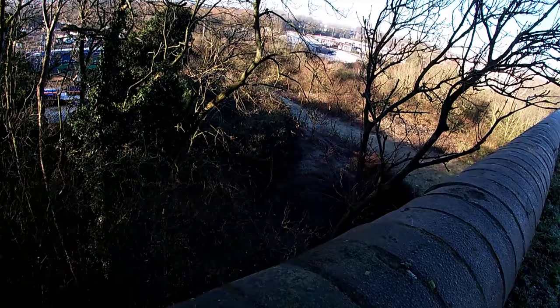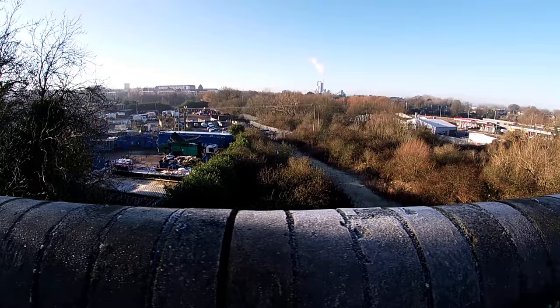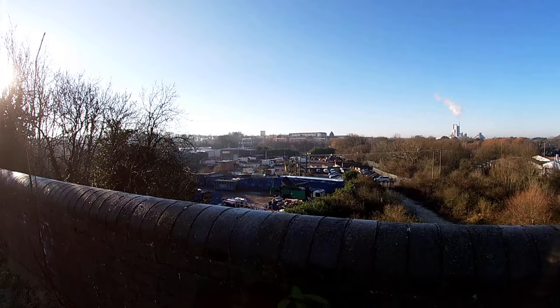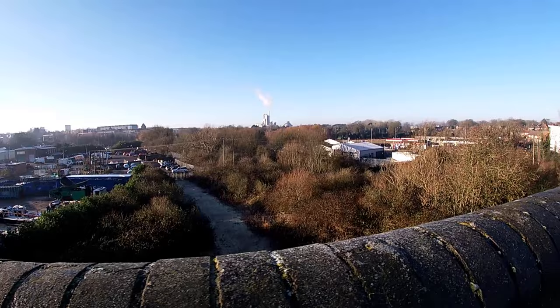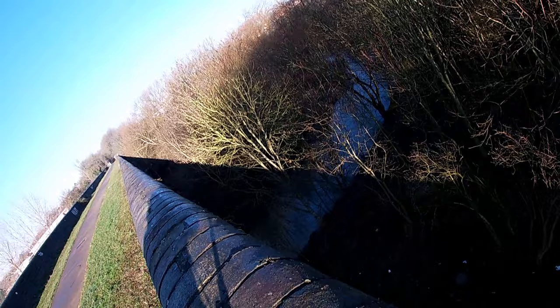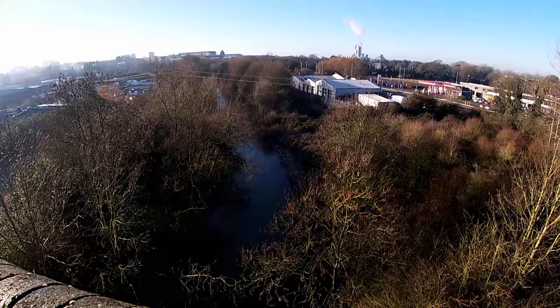Oh, I don't know. Is that just wasteland? What is this? Can you see? Oh. Trains in the back, lovely. And then the steelworks. I think it's steelworks. I'm not sure, but it's massive. What you got down here? Ah, the water, which makes it a viaduct. Course. Mental.